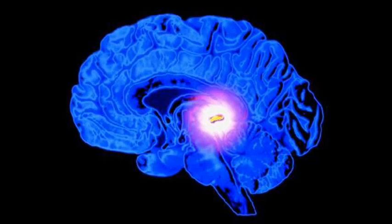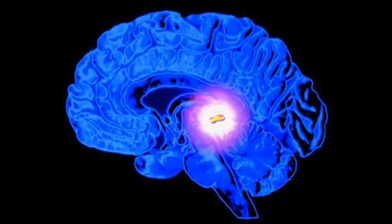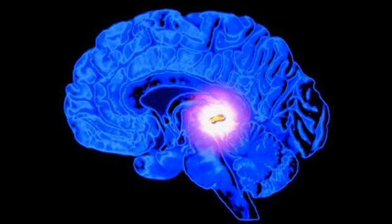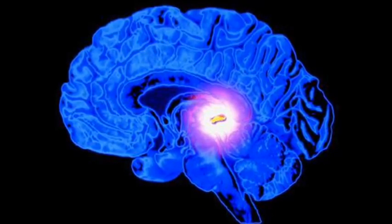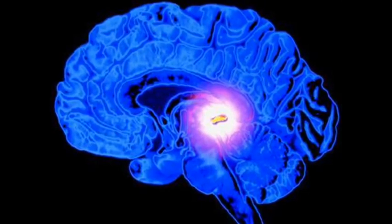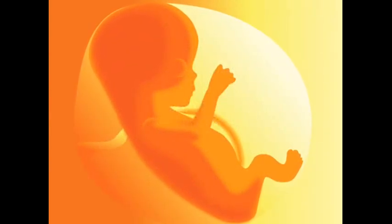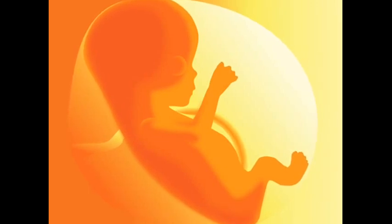In the exact center of your brain resides a tiny organ called the pineal gland, about the size and shape of a kernel of corn. According to medical science, the pineal gland is the first gland in your body to be formed. And it is clearly distinguishable a mere 3 weeks after conception.